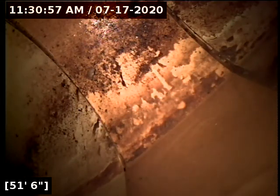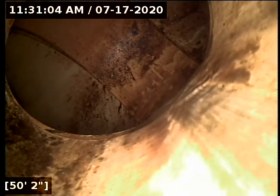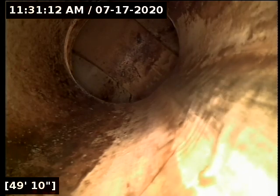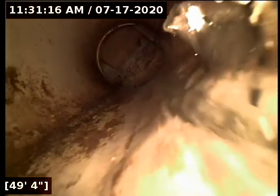All right, located the camera head successfully. The line terminates at the main lateral running up and down this little private drive out here that the driveway connects into. I'm not sure if it's actually Northeast 1st or if it's just a private drive off of 1st Court, but our line here is just about done draining. It's just down to a trickle at this point.